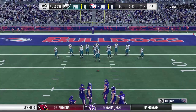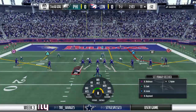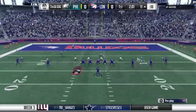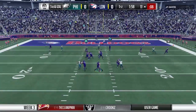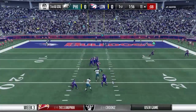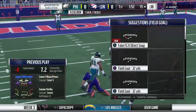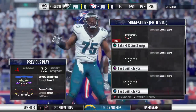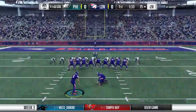Can this defense get the stop on the opening drive? Here's 3rd and goal. Here we go now. Green. Go. Back to throw. And he's going to be dropped back at the 15-yard line. They've got to figure this out. They've got to figure him out. 4 sacks last week. Now 1 in the first quarter.